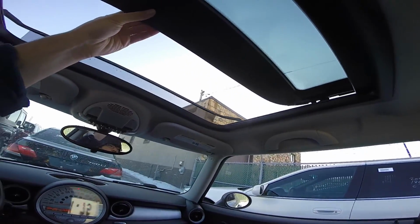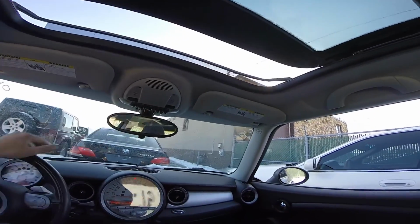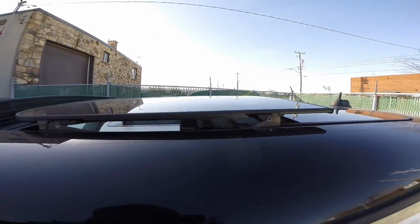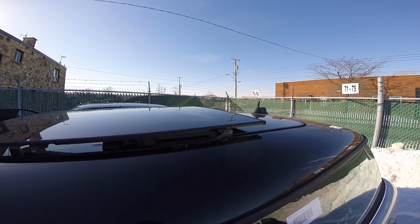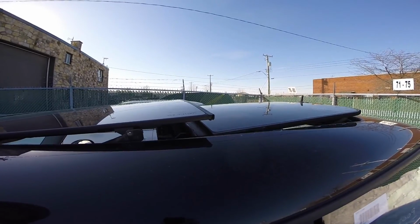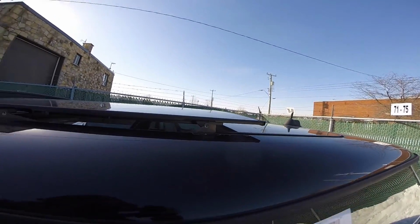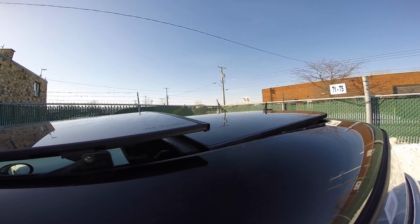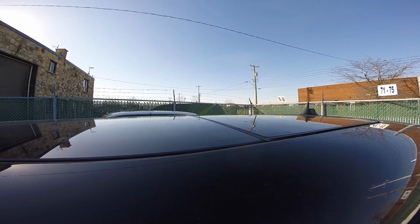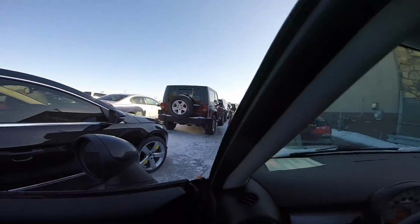While trying to close back this sunroof, I ran into a problem. It doesn't seem like it wants to go down. I did manage to find a way to close it down, which is you have to go very slowly. Which indicates there might be a problem with the rails. They are not smooth anymore, so there might be too much friction.